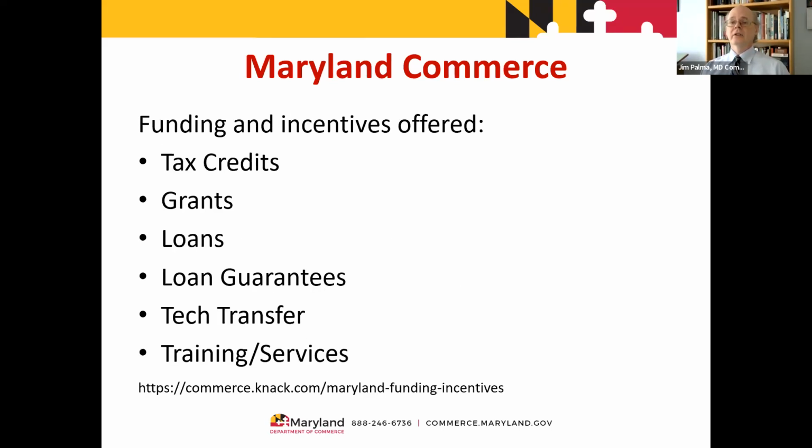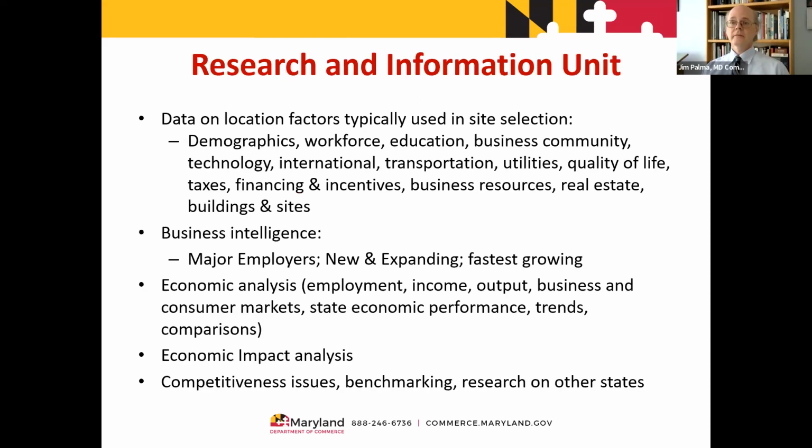We offer tax credits, grants, loans, loan guarantees, tech transfer assistance, and training. If you're interested in our full comprehensive list of services that both we offer as an agency and the rest of the state offers, I have a link at the bottom of this slide. And you can get these slides. I'll send a copy over to the chamber and they can distribute them to everybody who is on the call.